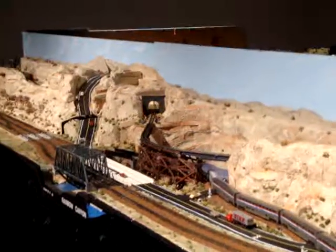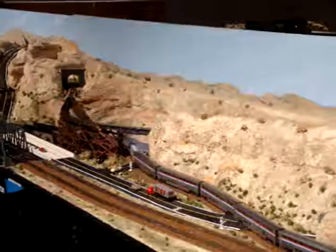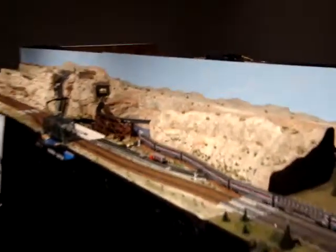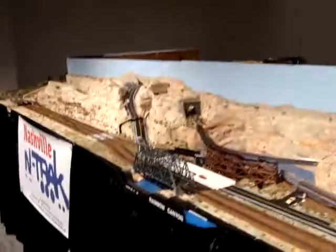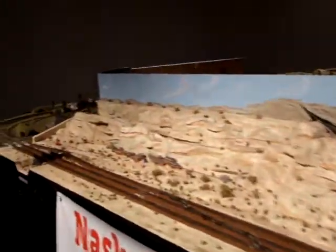These modules consist of 2 units, 6 foot in length each, and depict U.S. Route 66 in New Mexico: River Canyon, Rainbow Canyon, and Pueblo. And here we are back around the other corner again.